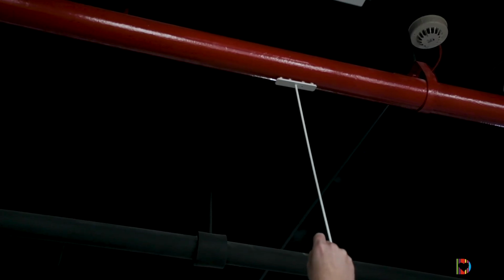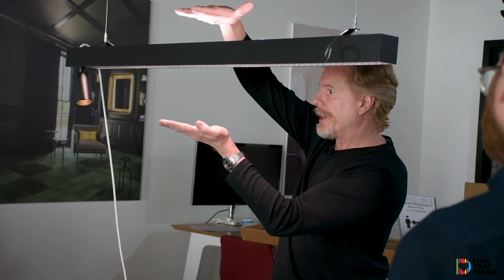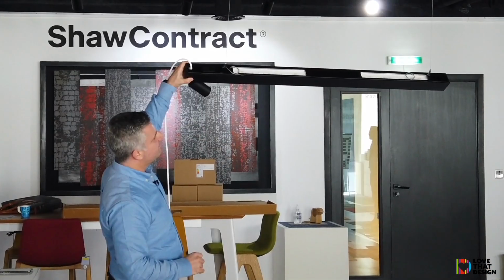So if you've got a suspension point every 3 meters, then the fixture really is floating. You don't have a whole lot of hardware and cables and all this other stuff that's kind of cluttering up your point of view as you look across an open plan office space, or even in a single office where you've got one desk.